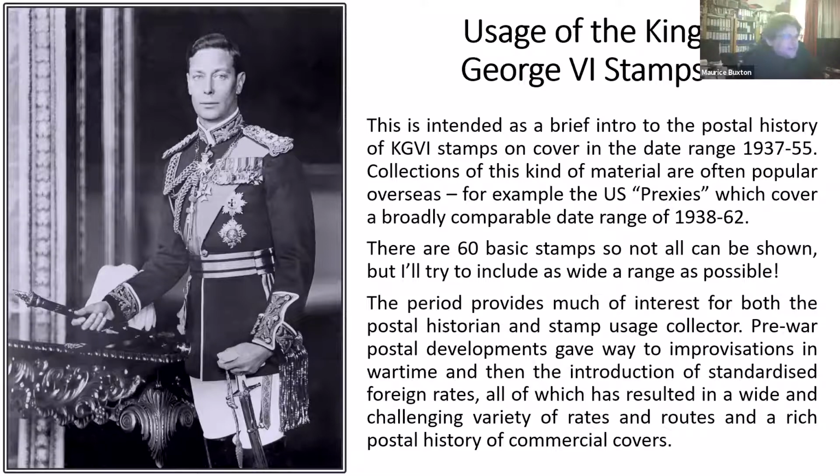So this is only going to be a brief introduction to some of the aspects of the area within the 40 minutes. There are 60 basic stamps, so I probably can't get all of them in, but there are about 120 items here. So hopefully there'll be something for everyone and give you an idea of what's available to collect in this area.